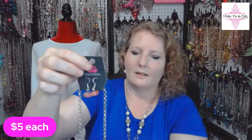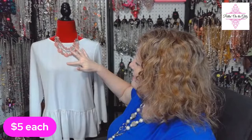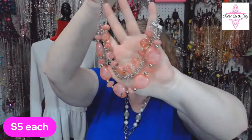This is the length. It's about 1 inch below that collar. Hi, Caroline. With the 2-inch extension, it is going to sit right here above the bust. So we have three of these. This one is called Oceanside Service in pink. But as I mentioned, this is kind of a peachy pink. Your eyes are not deceiving you. It is a peachy pink.